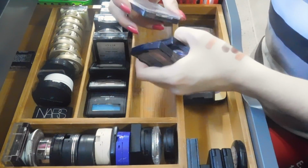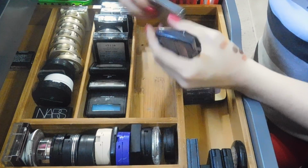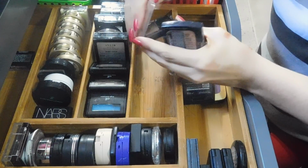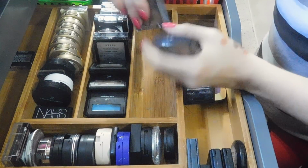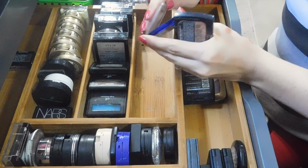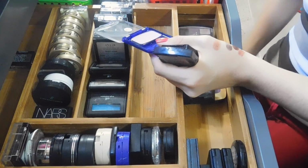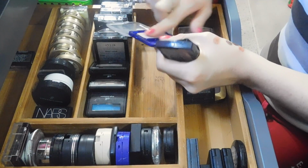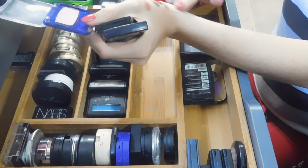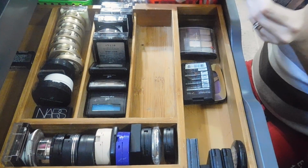A couple other single shadows. This is CoverGirl's single shadow in Swiss Chocolate, but it's very similar to NARS Galapagos, but Galapagos is better, so I'm kind of on the fence with that one. This one's really cool too, from CoverGirl. Holy, I'm so covered in swatches on my fingers! It's almost like a light purple on your skin. Could be a pretty blush.